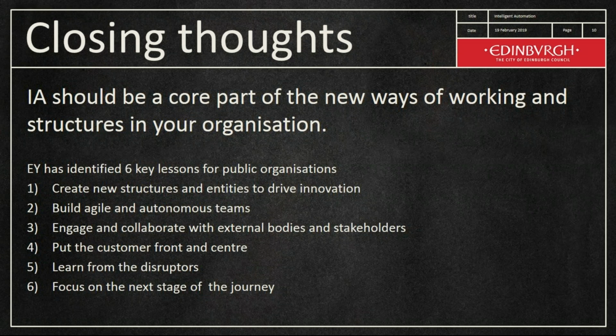So I'll just close out with one of EY's 6 key lessons, which is: create new structures and entities to drive innovation, build agile and autonomous teams, engage and collaborate with external bodies and stakeholders, which includes all the other public organizations that we discuss and speak to on a day-to-day basis. Put the customer front and center, learn from the disruptors, and focus on the next stage of the journey, because it's always a development.